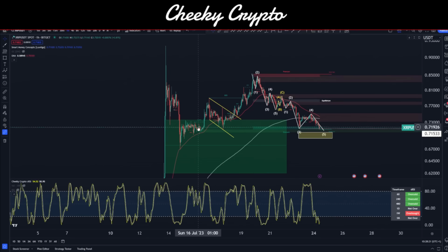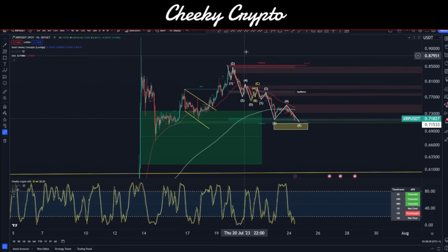The larger institutional players were selling into the liquidity as people were FOMOing in and buying at the top range here. They were selling into that. So it's important that we can reflect on both those things.